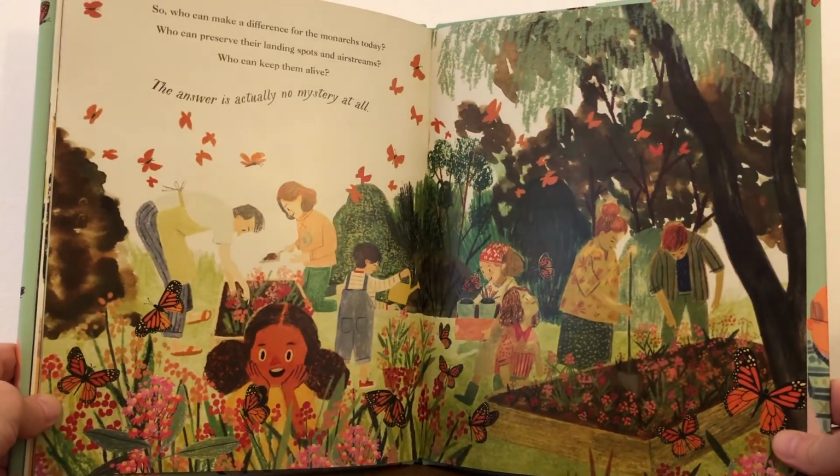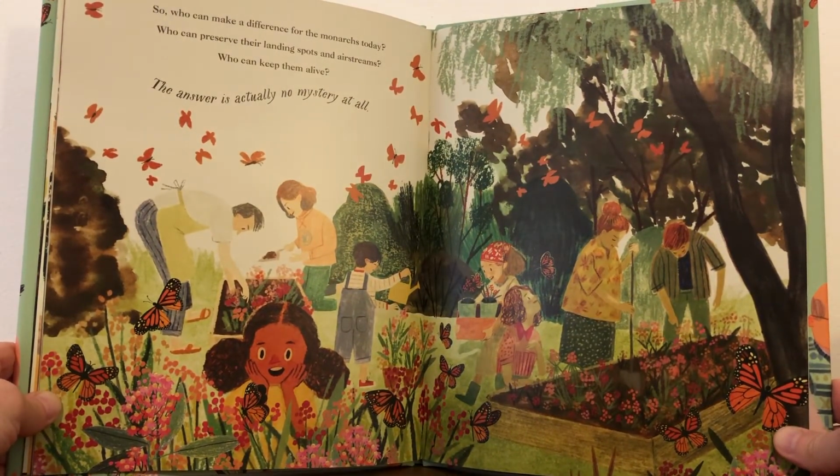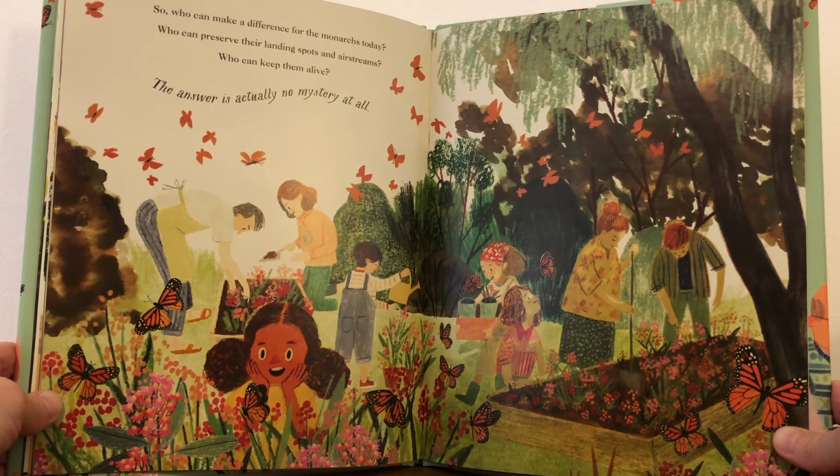So, who can make a difference for the monarchs today? Who can preserve their landing spots and airstreams? Who can keep them alive? The answer is actually no mystery at all.